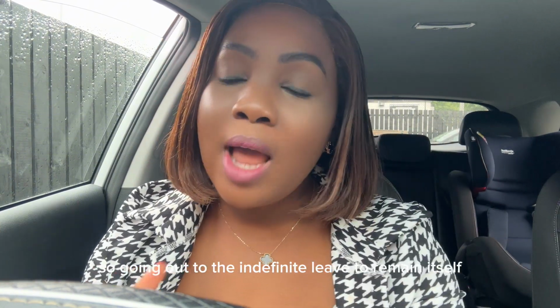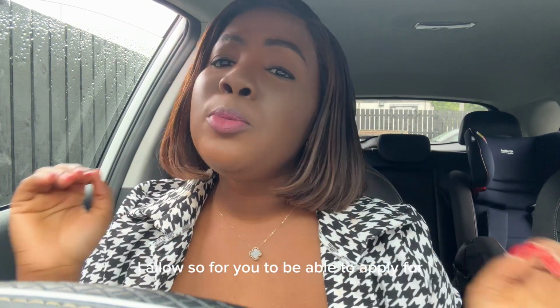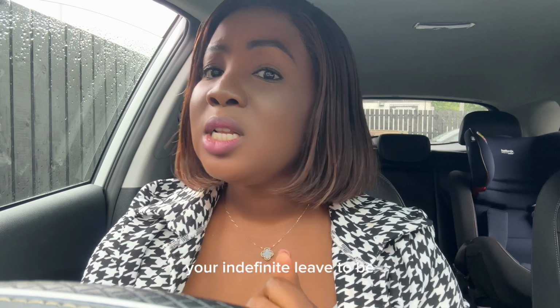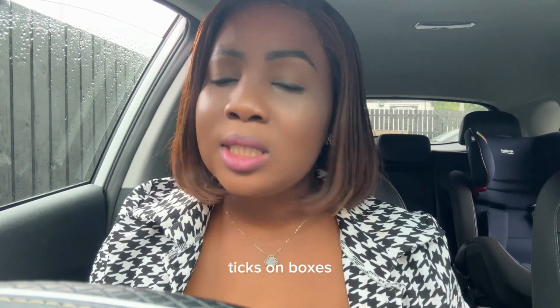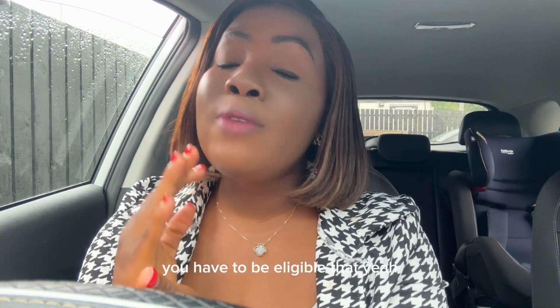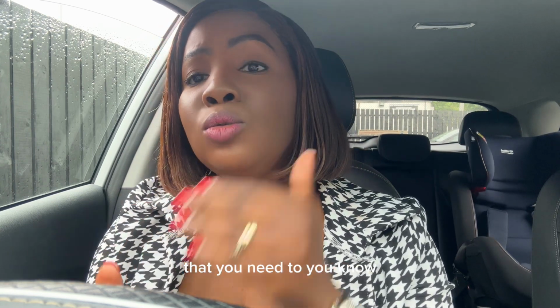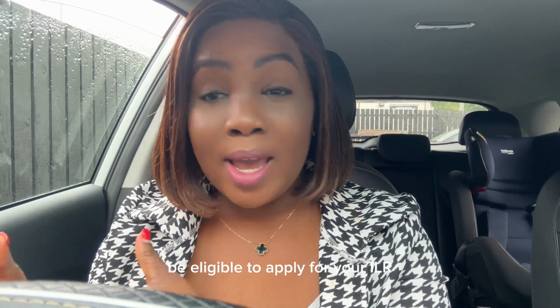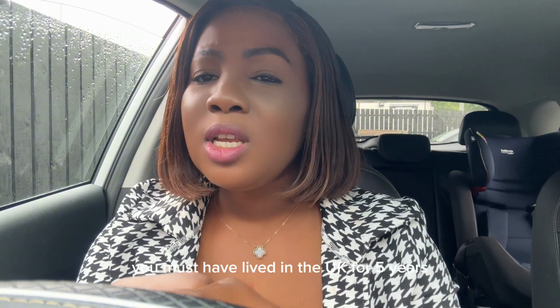So, going now to the indefinite leave to remain itself, ILR. For you to be able to apply for your indefinite leave to remain, you have to tick some boxes. When I say tick some boxes, I mean that you have to be eligible. There are criteria that you need to have attained to be eligible to apply for your ILR. So one of the eligibility requirements is you must have lived in the UK for 5 years.